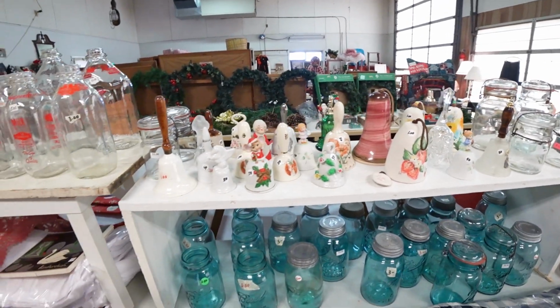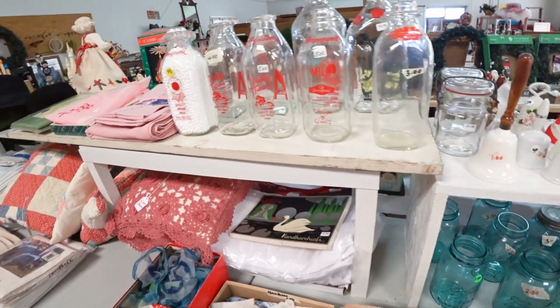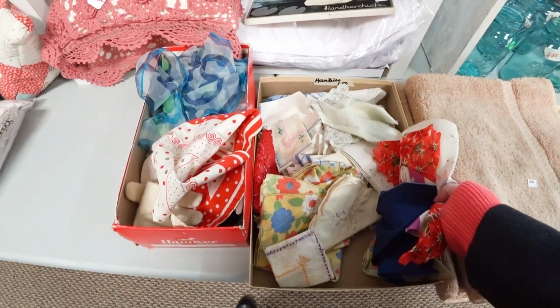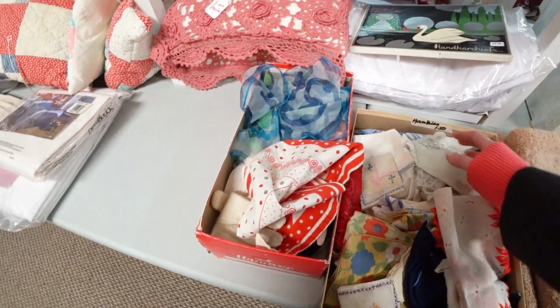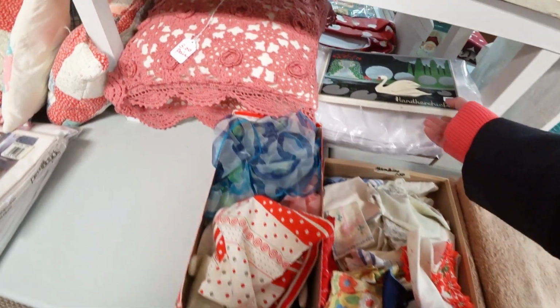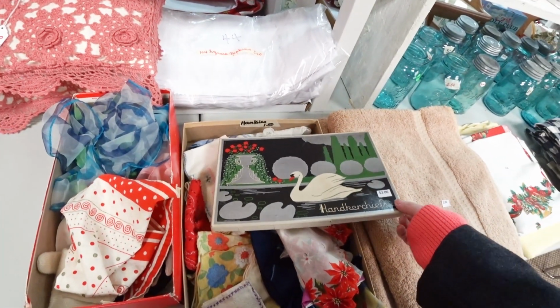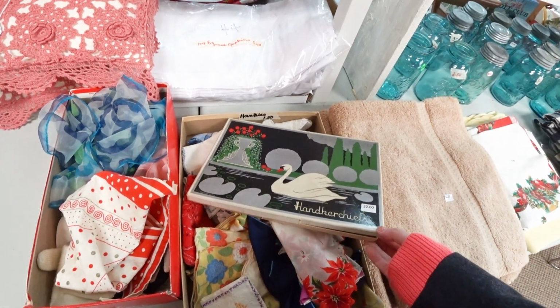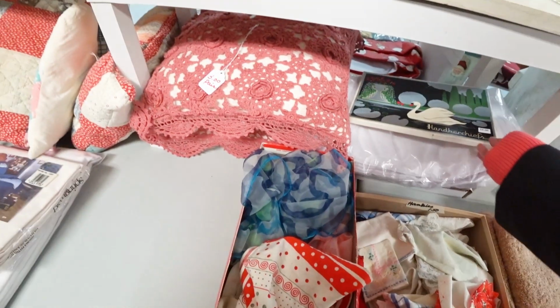Bells. Looks like a whole bell collection. Some of the stuff I see, I've seen before and it's still here. All these older hankies. I liked this one because of the box. It's still here for $2. I just love the little swan on there. It's so pretty.